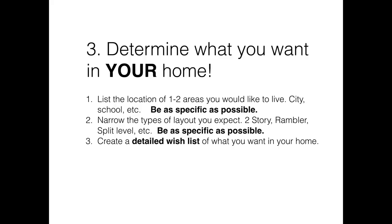So you want to create a detailed wish list of the features in your home: the granite, the tiles, the two-tone paints, four-tone paints, whatever you want. Make sure to list as much as possible. And then you contact our team. We'll give you a free consultation, advise you in the direction you need to go, or help you decide on your best fit for your family.